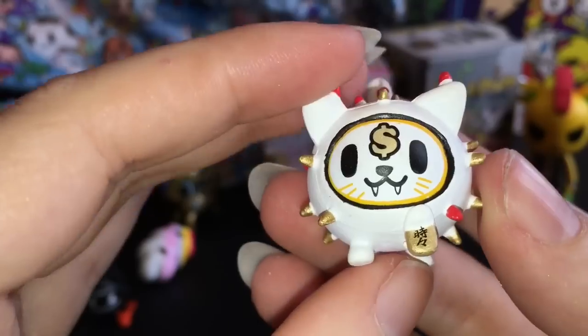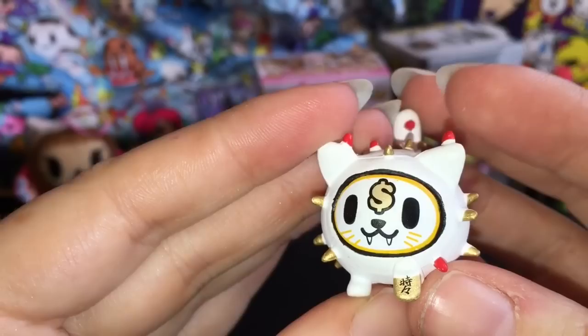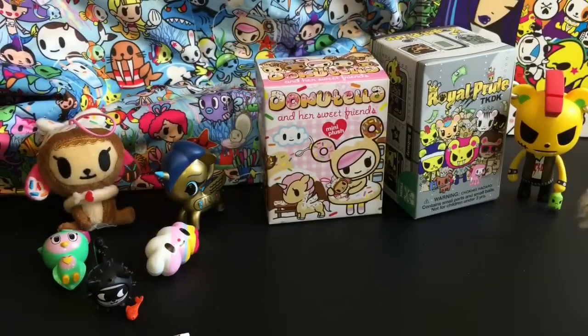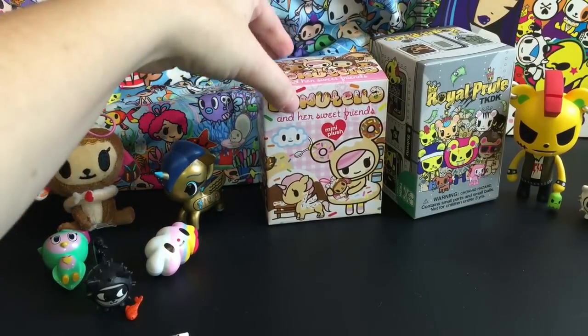It's like the red and gold. The dollar sign, and he's holding something there. Cool, I like his colors. Awesome. Okay, then we'll go ahead and do one of the Donutellas, the mini plush.